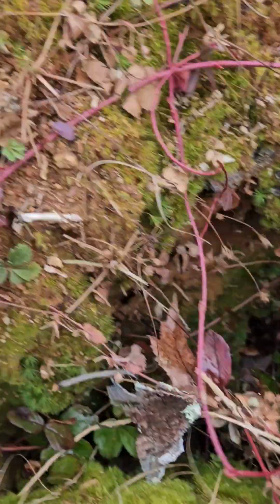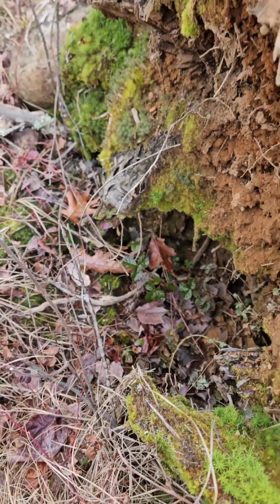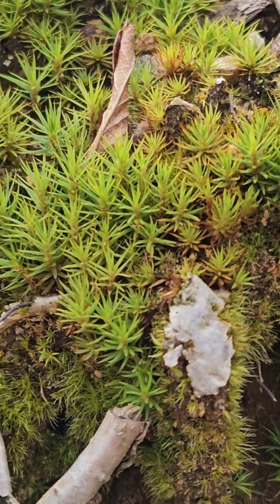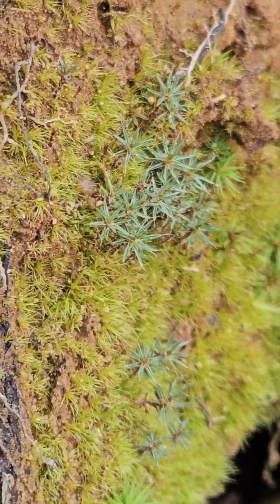Look how cool that is. It goes all the way down this hole with the Atrichum. So awesome. Isn't that awesome? Isn't that cool? Come on. Atrichum. I love it. And then this might be juniper haircap moss coming up here. Or it might just be another weird Atrichum. And it's blue because it's in the shade. I don't know. But they're freaking awesome.